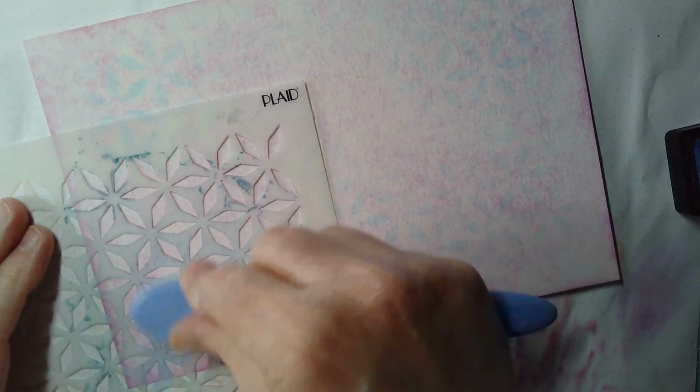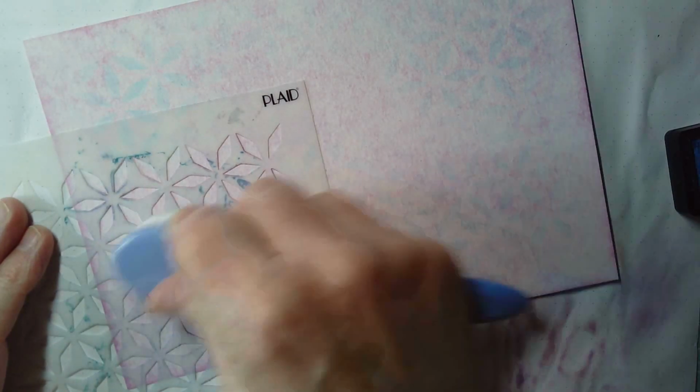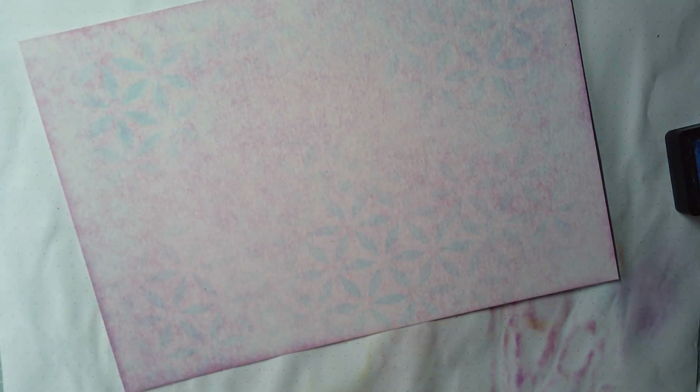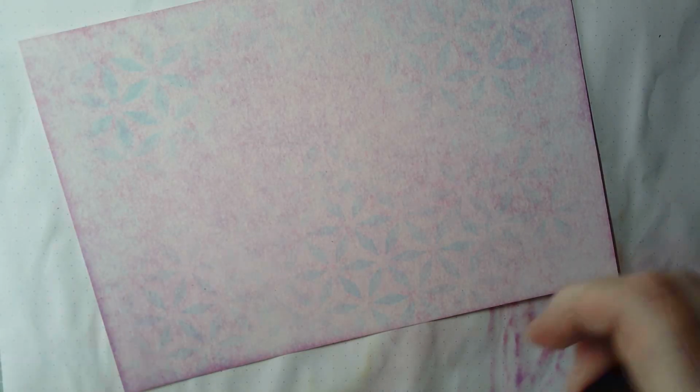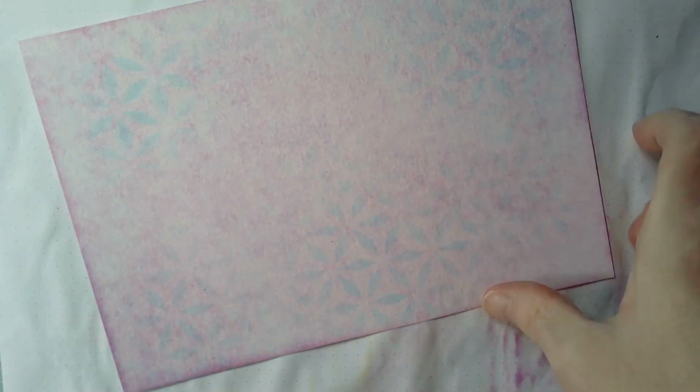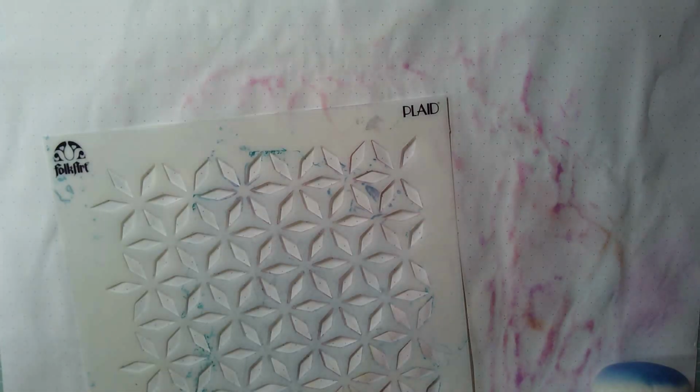Perhaps just a little bit here in the corner. I think that'll be quite nice there. There we go. Yeah, that's nice. Just scatters around like tiny little flowers. So we pop that to one side so it can dry fully.